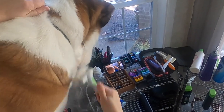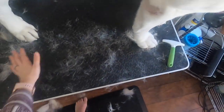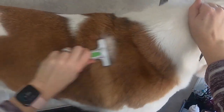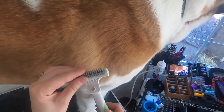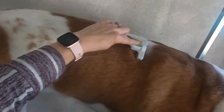I'm gonna be covered, holy cow. This is really coming out. It's insane. It's working though. This is a really good tool. I highly, highly recommend it. I think it's called an undercoat rake, and this is a, maybe it's not a dematting tool. What is it called? Undercoat removing tool? I forget. It's not coming to me.